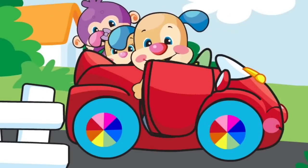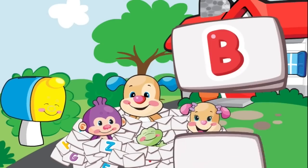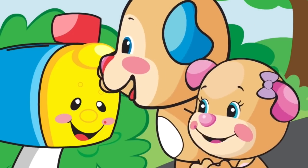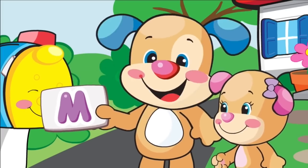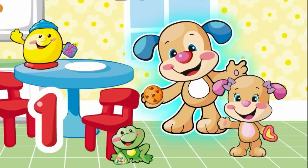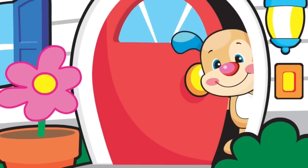Come on, open the door. We can learn the alphabet, colors, shapes, and so much more. We can peek in the letterbox for letters or a song, with lots of fun and laughter as we learn the whole day long. Come and play.